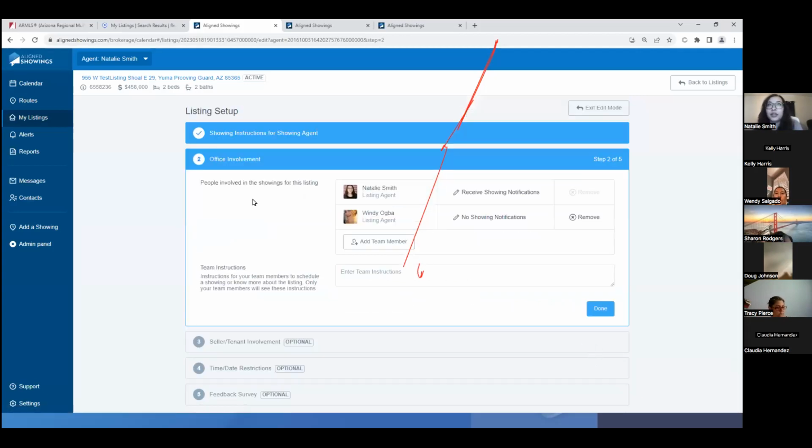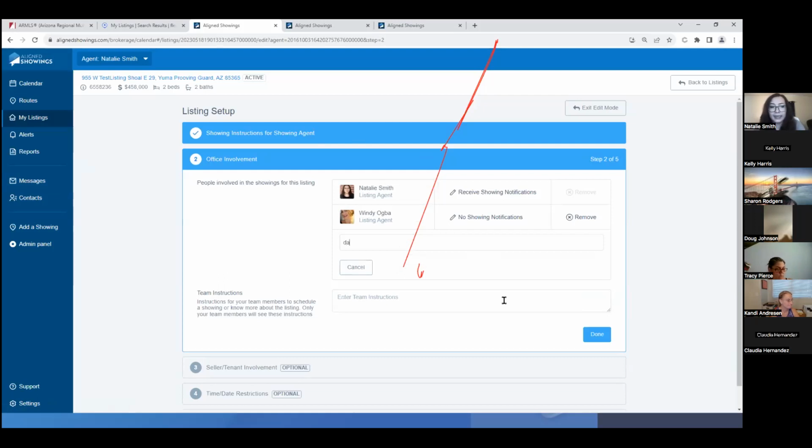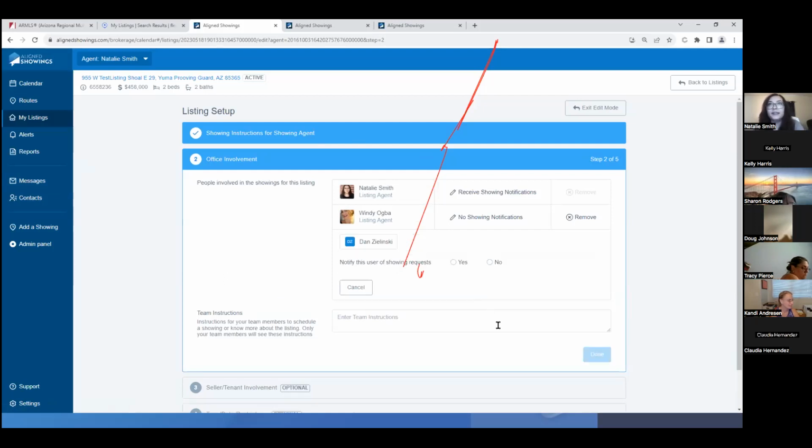The next section allows me to involve somebody in my office. So like the messages area, that's where you can include someone just for an individual request, a one-off thing saying, oh, I can't make it, something came up. In this circumstance, maybe I do have a transaction coordinator. Maybe this is a rental property and there's someone in my office that helps with those, and I just want them to be involved with these requests. Absolutely, I can add in any member from my office.